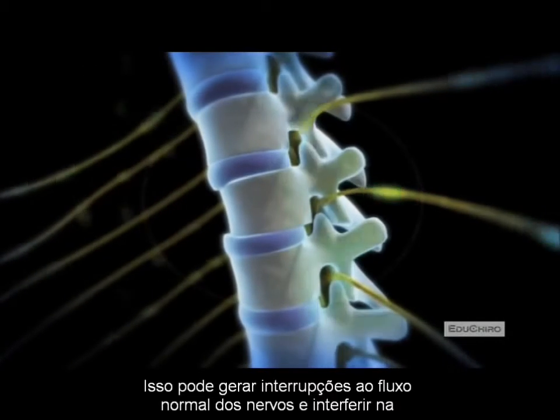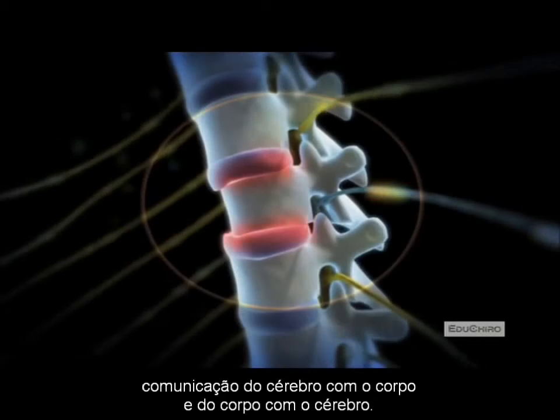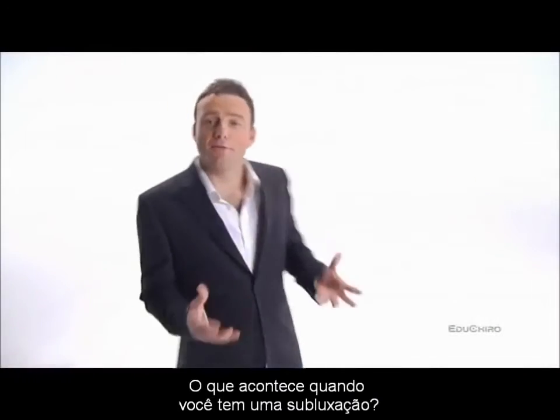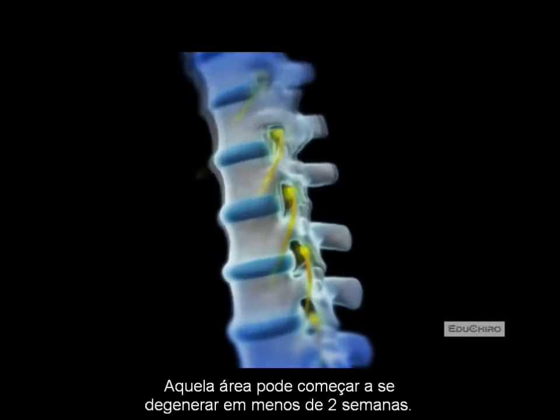This is when two or more vertebrae have lost their normal motion and or position. This can cause interruption to the normal nerve flow and interfere with the communication from the brain to the body and from the body back to the brain. So what happens when you have a subluxation? That area can start to degenerate in as little as 2 weeks.